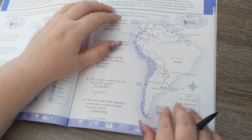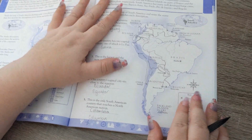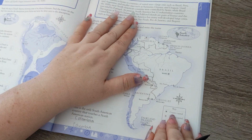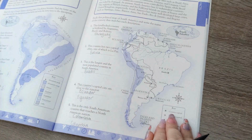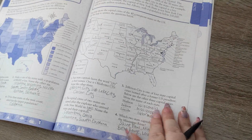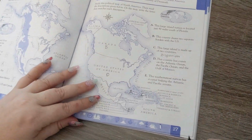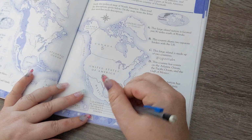How was that for your review? Do you have any other questions? Nope, that was the entire Western Hemisphere. We've got South America, we got some Central America done, and then North America. Now let's talk more about Central America. Let's go back to this map over here. Let's go over those countries. There's not very many, but they're kind of small compared to the rest of North America.